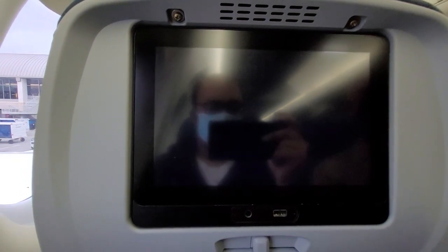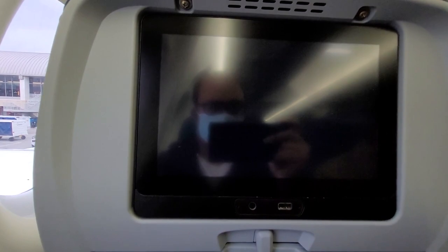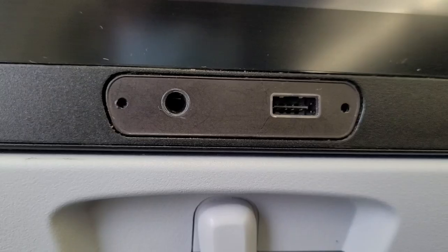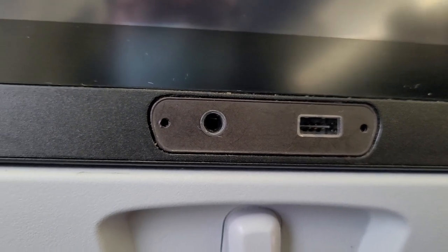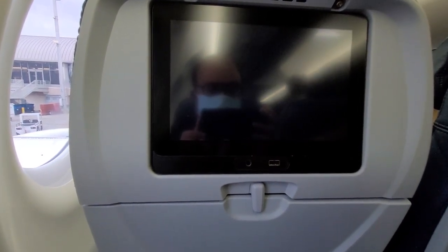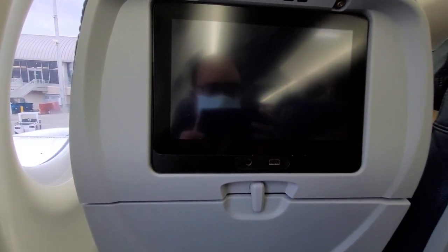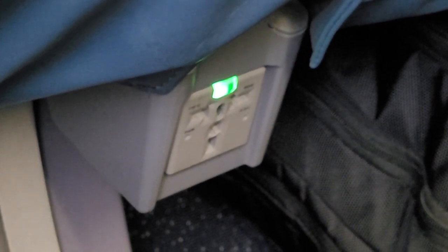We do have personal TV screens and internet. I'll show you what's available later. The TV screen is 10.1 inches and touchscreen, no remote. Each seat has a USB plug and a 3.5 millimeter headphone jack. Both are right below the TV screen and right above the tray. And if you feel uncomfortable plugging your device into a USB plug like I am now, there is one power outlet available that's shared between the 2 seats.